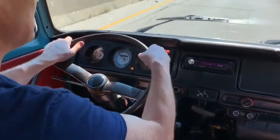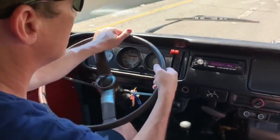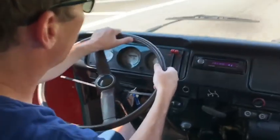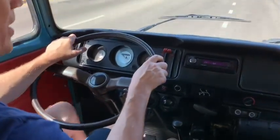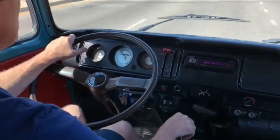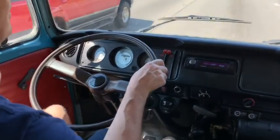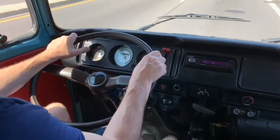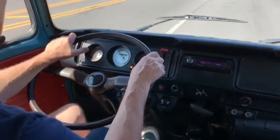Another thing about these is in the winter, these are just phenomenal in the snow with all the weight over the rear end. They are better by far than any of our newer vehicles. We use ProMasters and ProMaster Cities primarily, and this is definitely better than those. We also had a Ford E-Series and a Mercedes Sprinter, and in the wintertime, this is beyond compare to those vehicles.